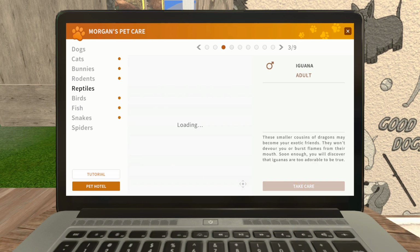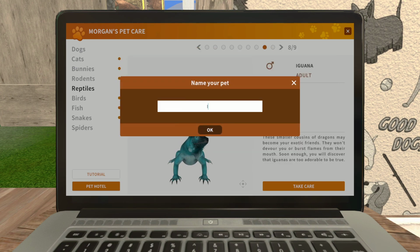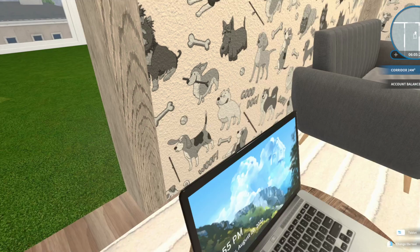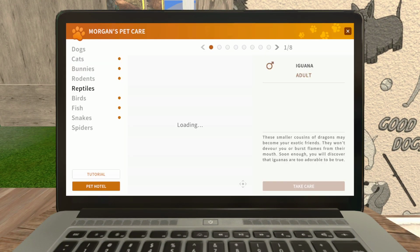A turtle. So they're all just the same colors. Oh, that one's cool looking. Okay, so let's get this one. Okay, and then the turtle. I don't know, the turtles look pretty much all the same. So.